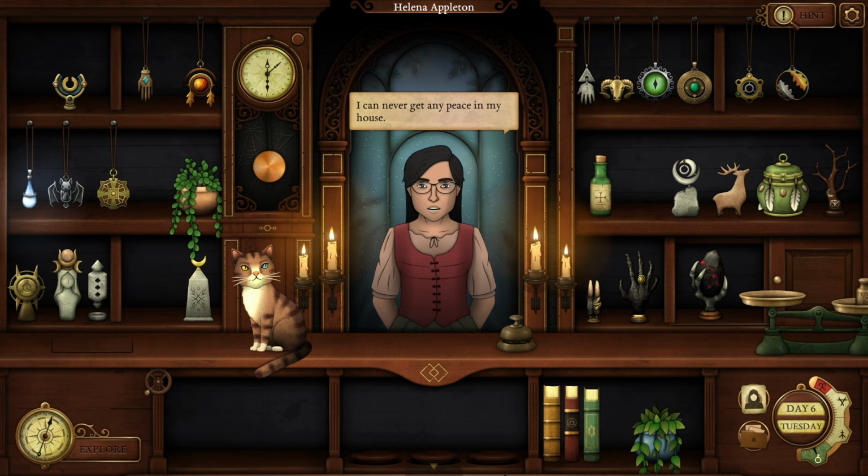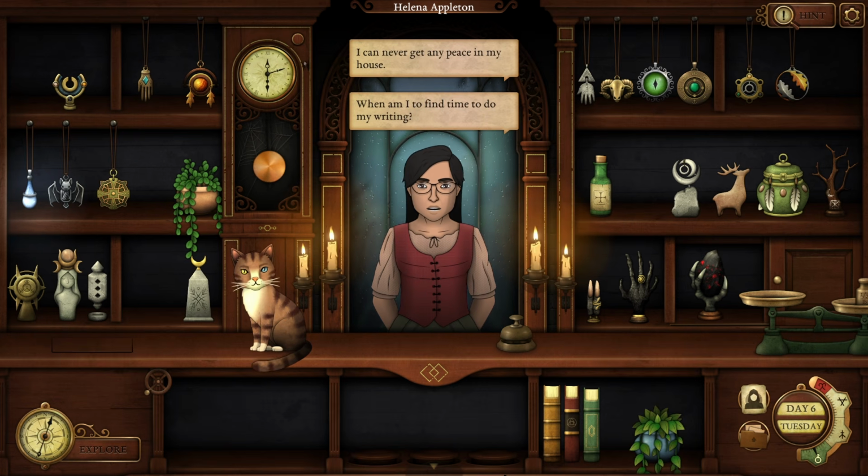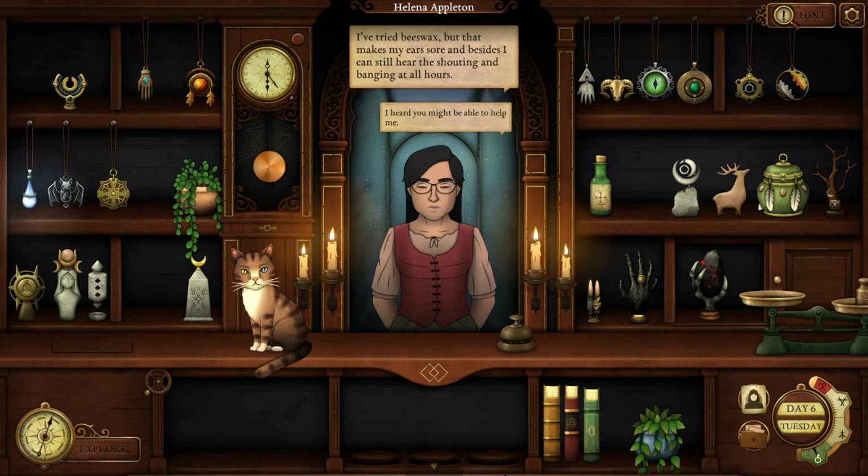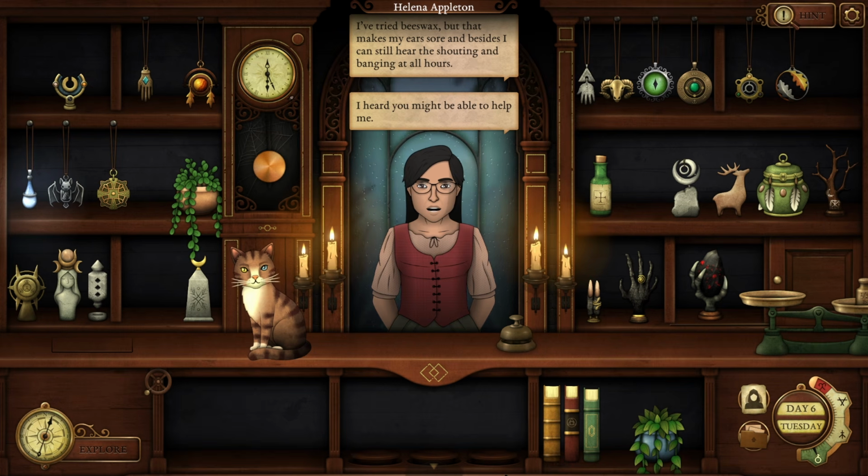Helena Appleton. I can never get any peace in my house. When am I to find time to do my writing? I've tried beeswax, but that makes my ears sore, and besides, I can still hear the shouting and banging at all hours. I heard you might be able to help me with a St. John's anvil.